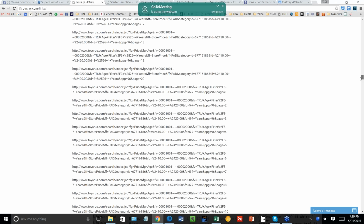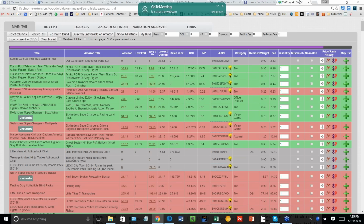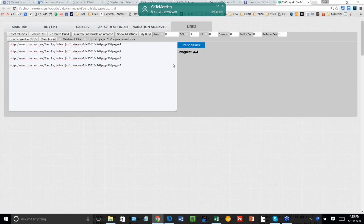But what I would encourage all users to do is develop your own kind of link bank. Just as you're scouting and you find pages that you think might be useful to come back to, just put them in a text file, and it's just as simple as a cut and paste to drop them in that links box here, and Google Sheets works really well for it. Okay. Yeah. Okay. Now that's really awesome.